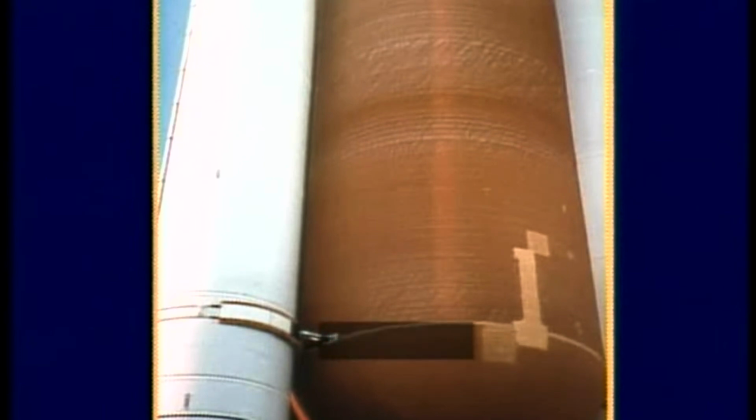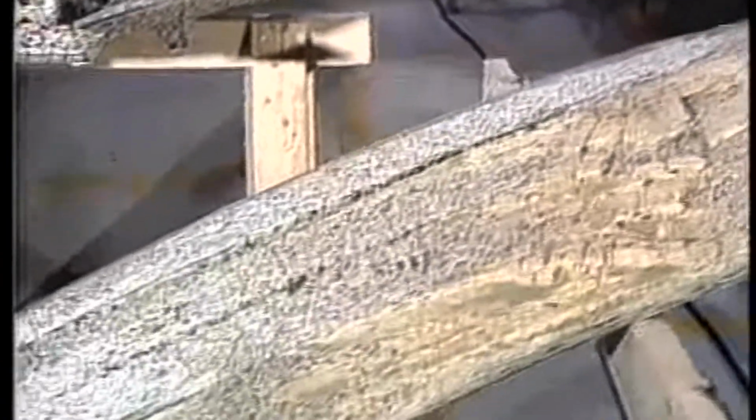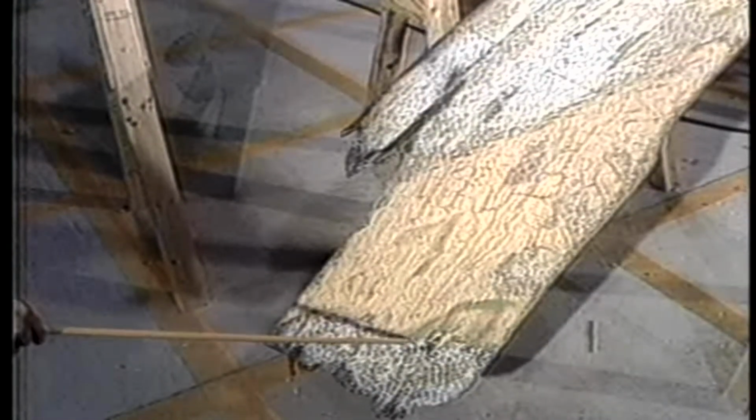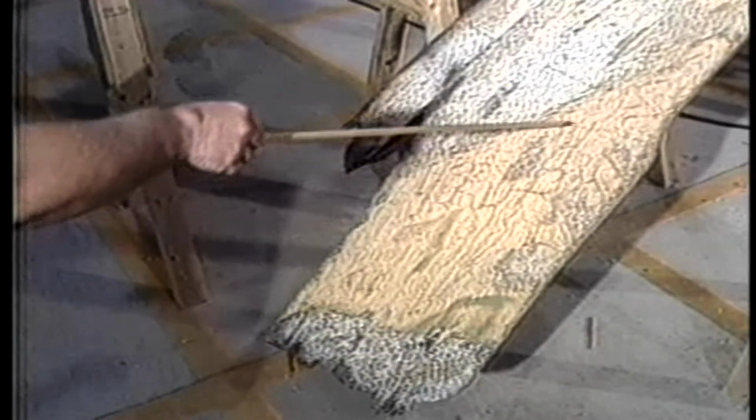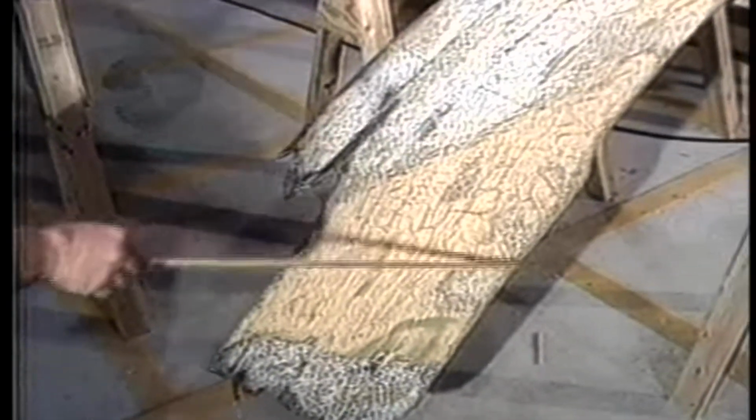A section of the ring frame and a section of the aft dome from the lower strut attachment area was recovered in one piece. The lower strut attachment fitting had been pulled away. The effects of the anomalous SRB plume can be seen on the external tank, excluding an area which was shielded by the strut and attachment fitting.